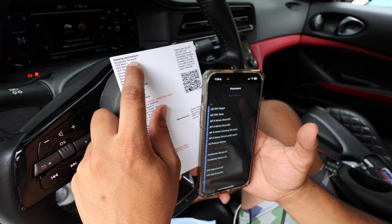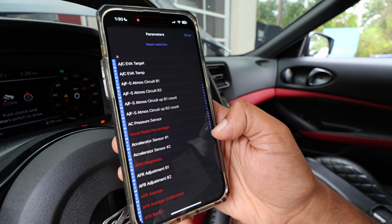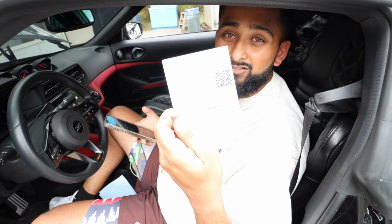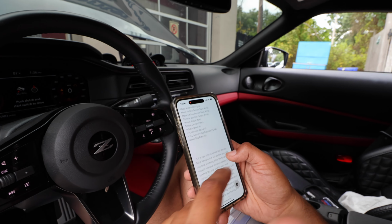So for example, accelerator sensor number 1 right there. Accelerator sensor number 1 checked off. Next, AFR bank 1, AFR bank 1 right there. So basically we're just gonna go down this entire list and then check off all the boxes on the screen. It is now time to send an idle test log.